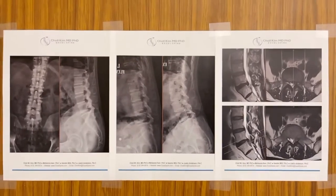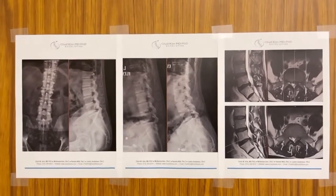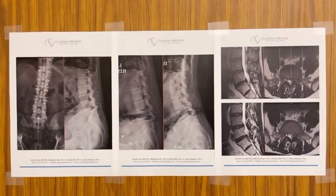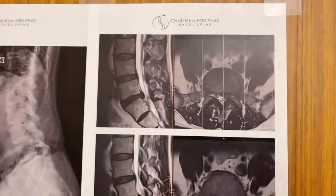But when he arrived, his left foot was swollen. Turns out he had a DVT, so we had to treat that. He has an IVC filter, and because of his neurologic deficit, we decided to proceed with surgery. So we have to do a really perfect job. He came here because he wants this surgery done really minimally invasively because he's very active.